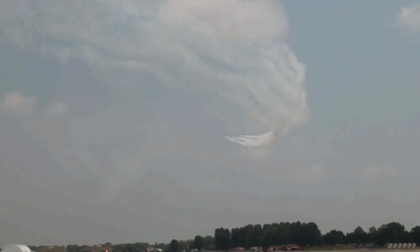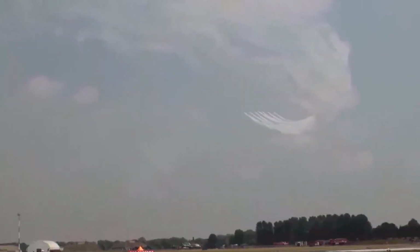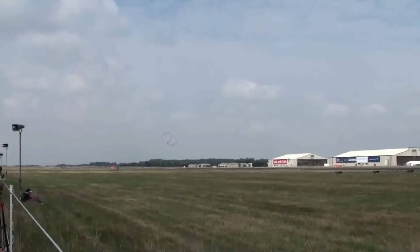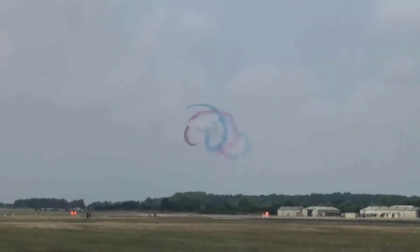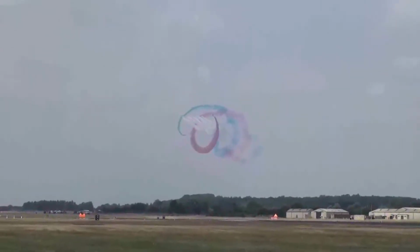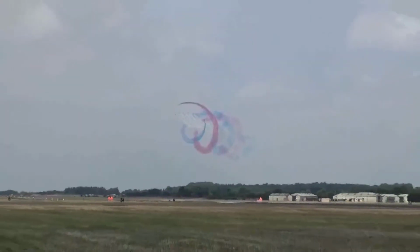As Phoenix moves off to the right-hand side with the smoke still on, Red 1 rolling around the white smoke of the rest of the formation. Red 1 about to bend the formation round to the left. Keep those cameras rolling. It's Tornado.